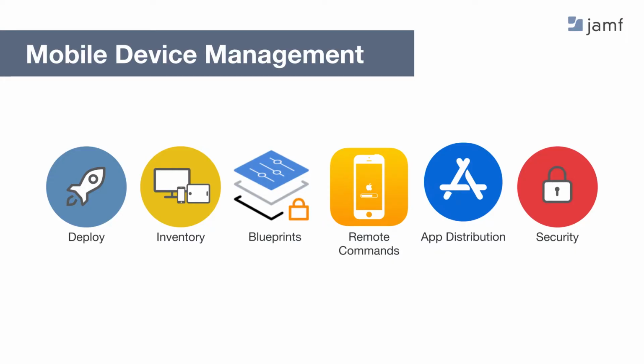As an overview, here are a couple of the key topics that mobile device management can handle. It allows you to deploy your devices. It allows you to get inventory, which is huge for security and for businesses. We in Jamf Now use blueprints to push out to people. We can push out remote commands like lost mode and password locks. We can do app distribution using a couple of different tools from Apple. And we have some amazing security features that are built in, like requiring a passcode, which we'll go over some of those in more detail.